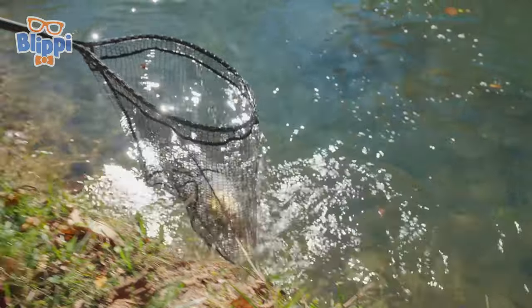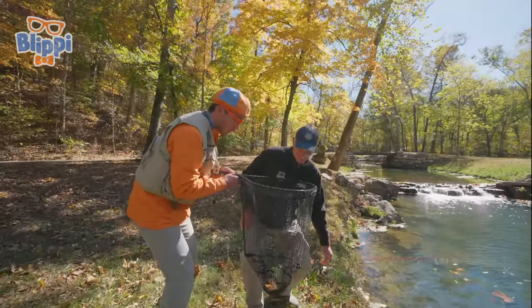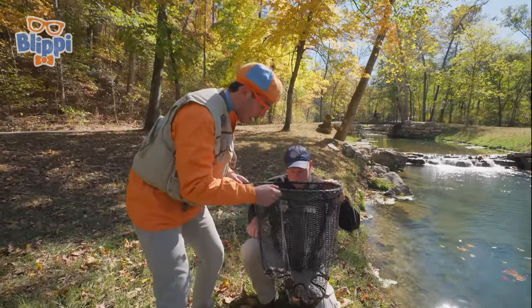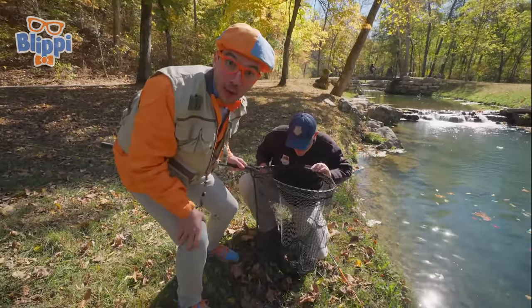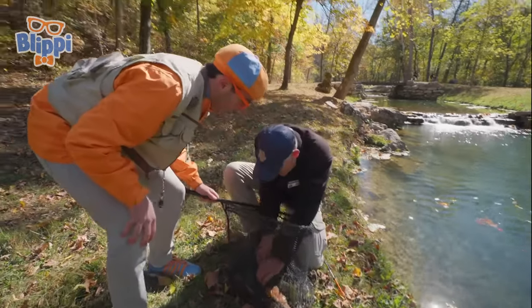There you go. Good job. Whoa, look. We caught a fish. Oh, here we go. Wow, that's amazing. It looks like it's a rainbow trout. Yeah, here, I'll let you take it. You want to let me take the hook out? Yeah, that'd be great. Okay.